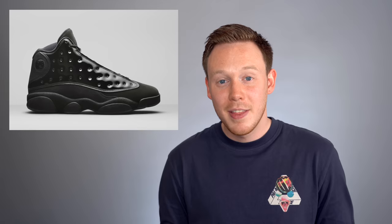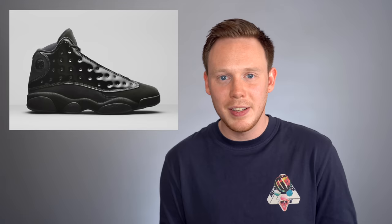Then moving on to April 27th, we've got the Air Jordan 13 cap and gown. Like last year's Air Jordan 11 cap and gown, this shoe comes in an all black look with patent leather detailing. The whole idea behind this colorway is to be a more formal version of the Air Jordan 13, or at least that's what they were saying for the Air Jordan 11.